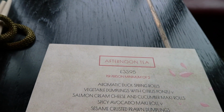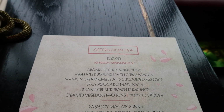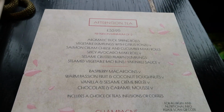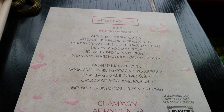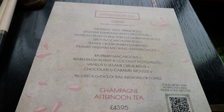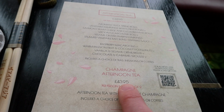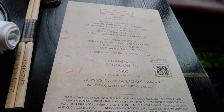So this is the afternoon tea here right at St. Paul's. Somebody's birthday in the background. It's $33.95 per person. Here are the savouries. You've got macarons, you've got coconut donuts, wow, vanilla sesame creme brulee. It looks amazing. You can have a champagne afternoon tea for $43.95, minimum of 2.